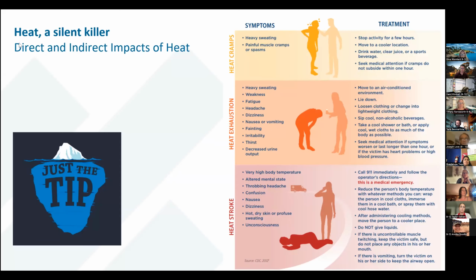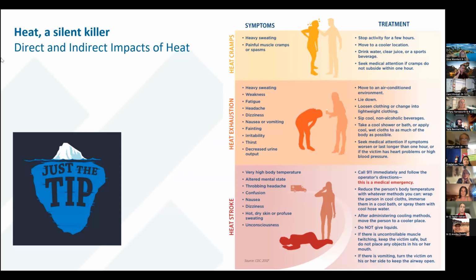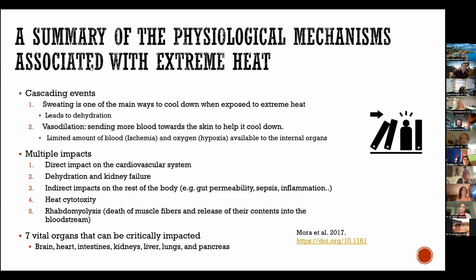Okay, but now I would like to talk about the total burden, the true burden of heat, which includes the indirect impacts that exacerbate existing comorbidities and can go up to 12 to 20,000 people in the US every year. To explain that, I would like to go through the physiological mechanisms. And if you have any questions about the biology or the physiology of what's happening, we are here to discuss that.